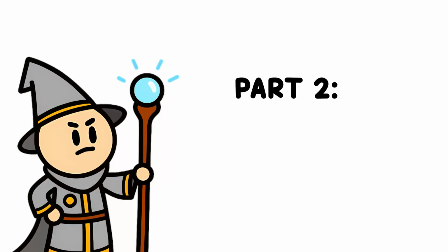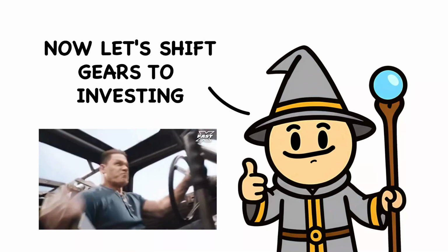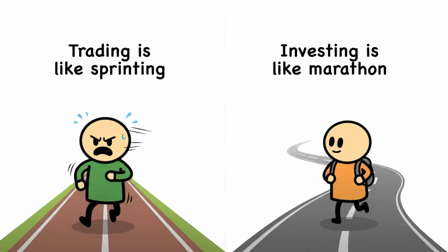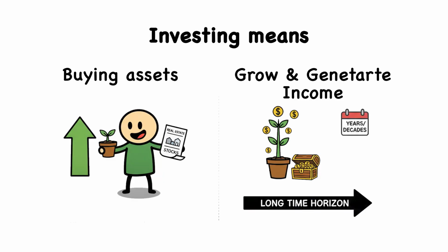Part 2. What is investing? Now let's shift gears to investing. While trading is like sprinting, investing is more like a marathon. Investing means buying assets that you believe will grow in value and generate income over time. We're talking years, even decades.